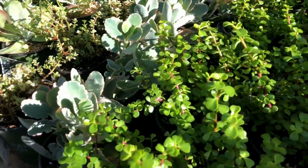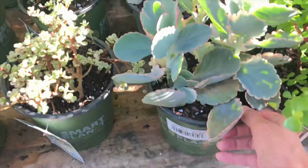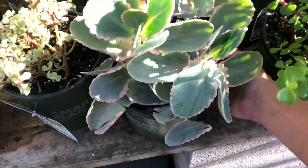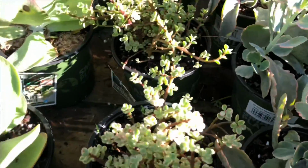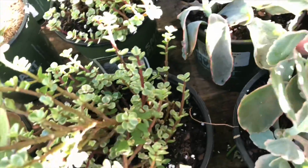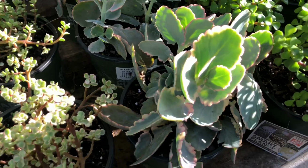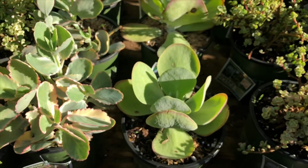Here we have elephant bush, and this one that I really like is the scallop, something scallop. Let's see what it's called. Where's the tag? It normally has a tag. I don't know what happened to the tag. It usually always has a tag. I like that one.